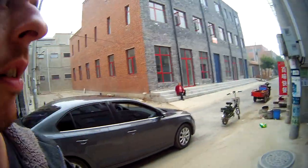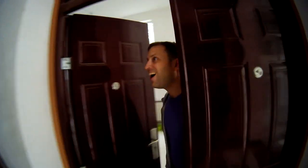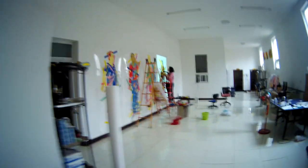Drive safely. Thank you, Uber. What's up? We got a creepo. What up, homies? Wow, got a lot of work. Prints arrived safely, and here they are.